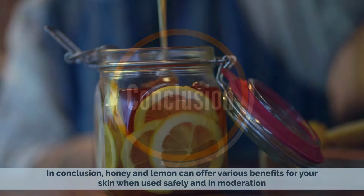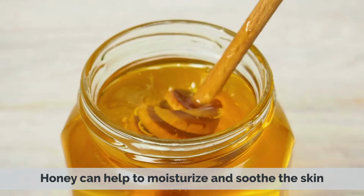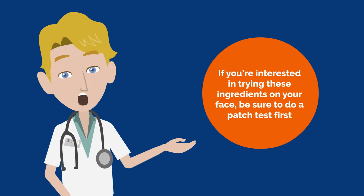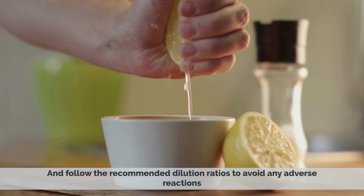In conclusion, honey and lemon can offer various benefits for your skin when used safely and in moderation. Honey can help to moisturize and soothe the skin, while lemon can brighten and exfoliate. If you're interested in trying these ingredients on your face, be sure to do a patch test first and follow the recommended dilution ratios to avoid any adverse reactions.